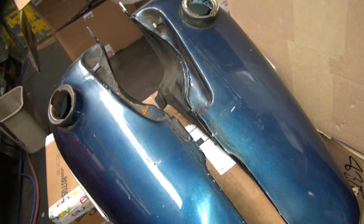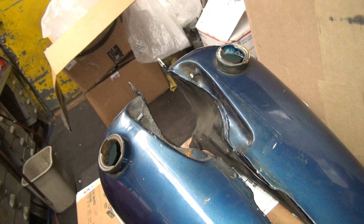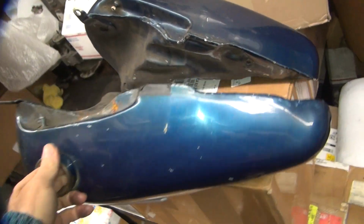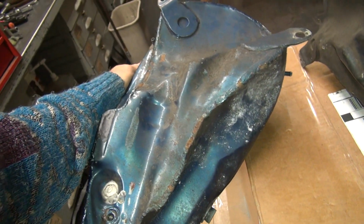Now the way you tell early tanks from late tanks is they put this crossover in 67. So when you don't have this crossover in here, they are 66 and earlier tanks, which means they're worth a lot of money. Later tanks are not worth nearly as much as early tanks. Those early tanks are hitting $2,000 these days. So these ones were probably only a couple $100.